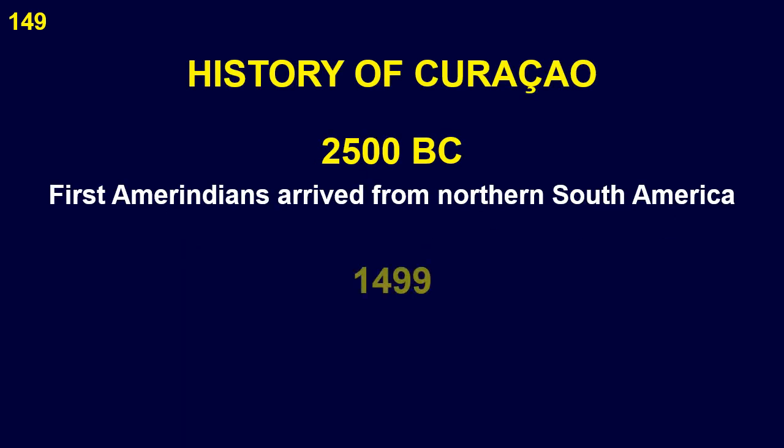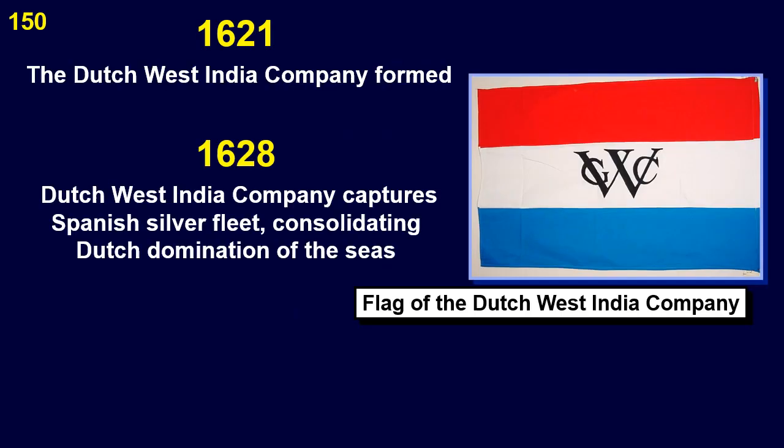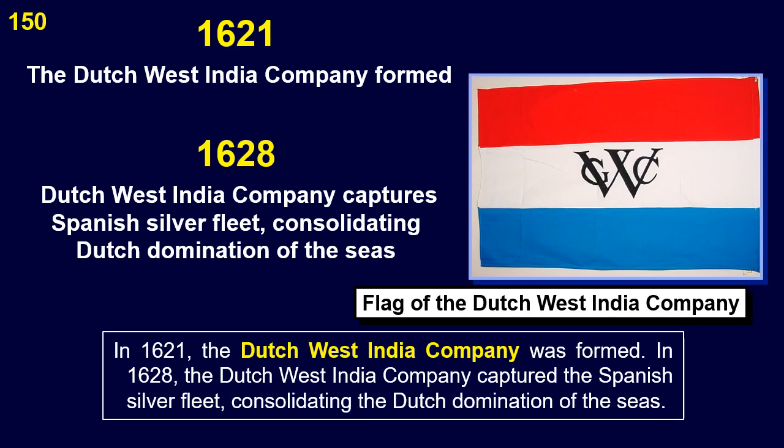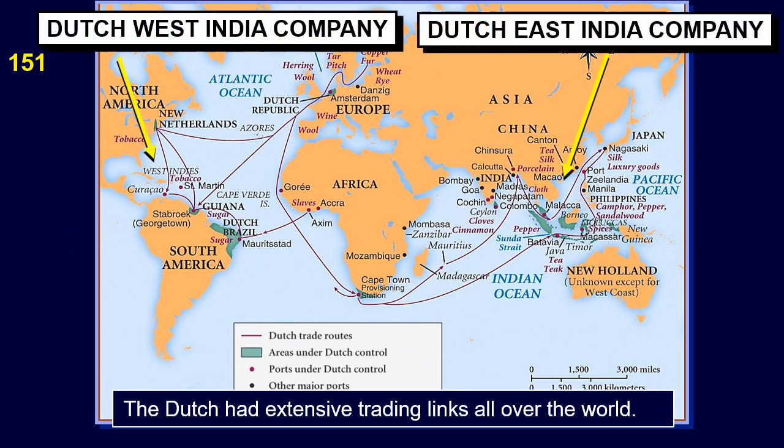By 2500 BC, the first Amerindians arrived from northern South America. In 1499, the first Spanish ship landed at Curaçao. In 1621, the Dutch West India Company was formed. In 1628, the Dutch West India Company captured the Spanish silver fleet, consolidating the Dutch domination of the seas. The Dutch had extensive trading links all over the world.